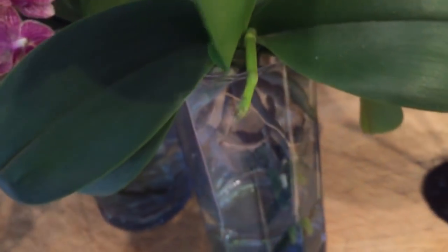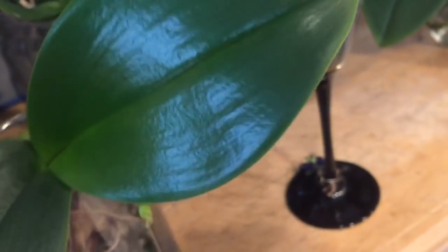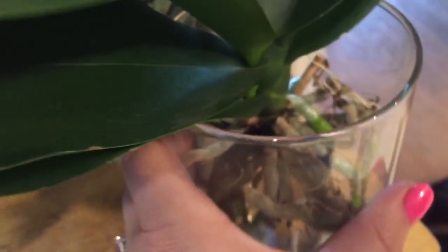This is my orchid named after my niece Charlie. She purchased this orchid for me. As you can see, her spike is doing really well. This orchid is a recent surprise. She's growing this tiny little spike right here.